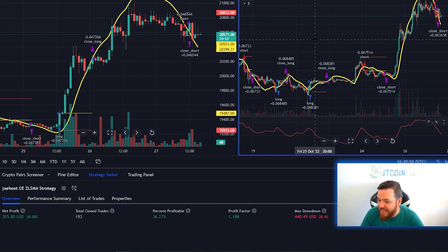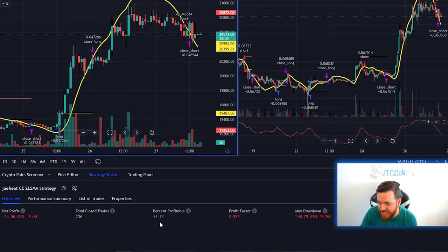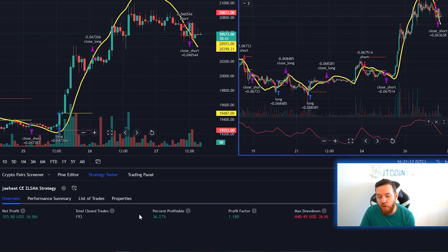Now when I added the ADX, we actually made a profit of 30.58%. We took a few less trades with only 193, and our win rate actually dropped to 36.27 versus 41.1%. But what's important is making the profit, not really the win rate.